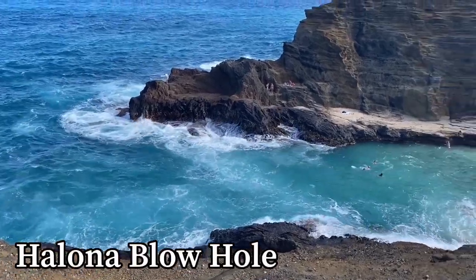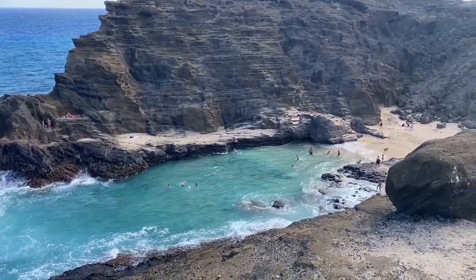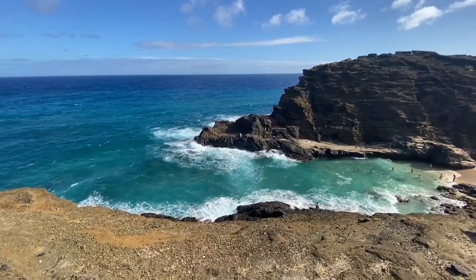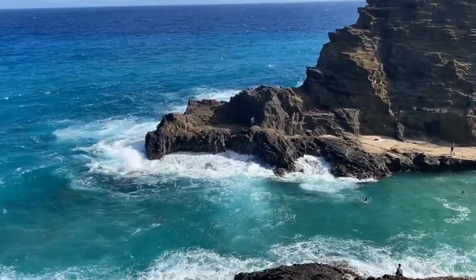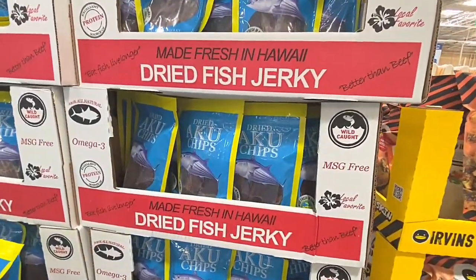We made a pit stop at Halona Blowhole, where the wind is strong and the tides are high. I love the view of the rocky cliffs, and right next to it is a beautiful sandy beach. Since the beach is rather hidden, take extra precaution if you're swimming or snorkeling, as there is no lifeguard on site.